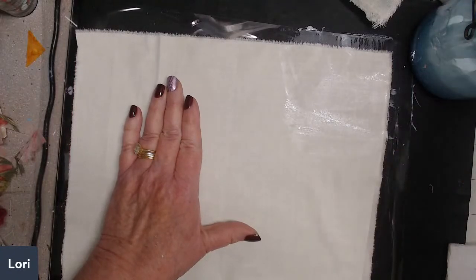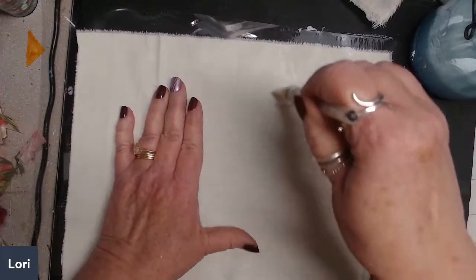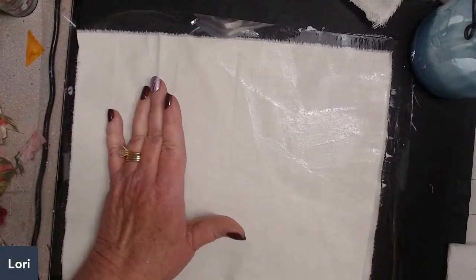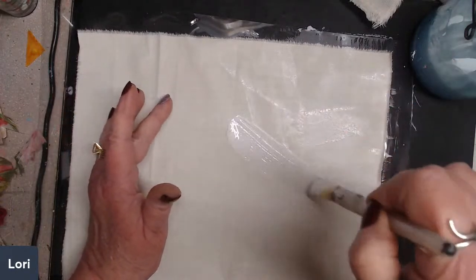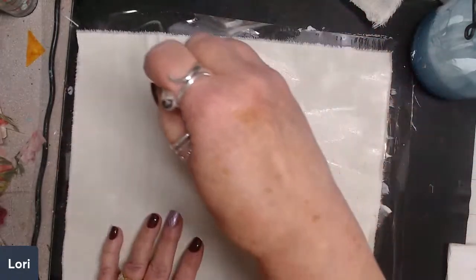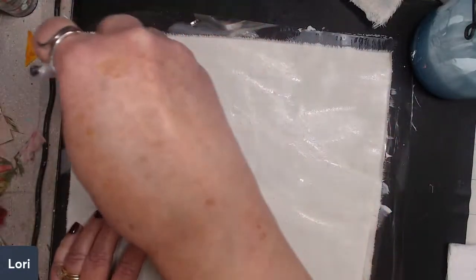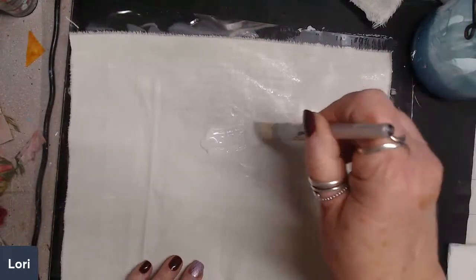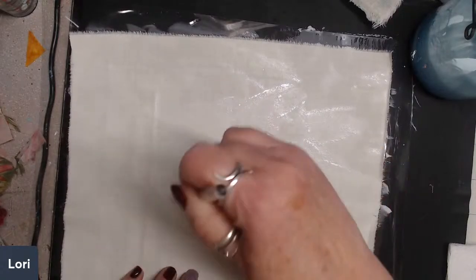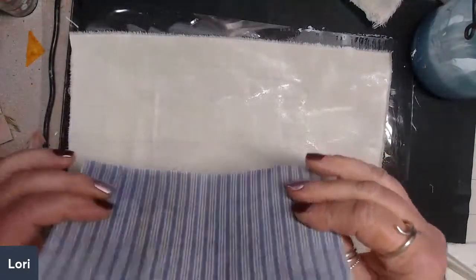And then you just take Mod Podge, or you could use your Elmer's glue, all-purpose white PVA glue, regular Elmer's glue, and you just dump some of that in a jug with lots of water to make it drippy. Now, my first go round, my glue was not, I did add water, but it wasn't drippy. And my end result was that my fabric paper was very stiff. Very stiff.